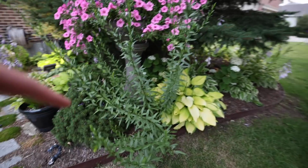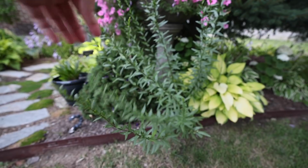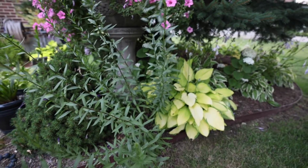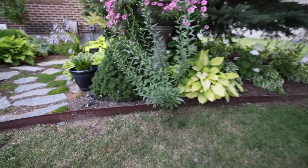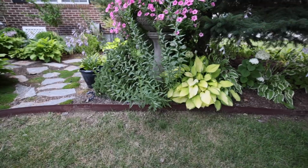This plant right here is actually a goldenrod. It's supposed to be a dwarf version. It's getting quite tall, and I think it's simply stretching for light, but it'll be a nice foliage here. I may have to move that elsewhere in the garden if it's stretching that badly, but we'll leave it this year and see how it does.